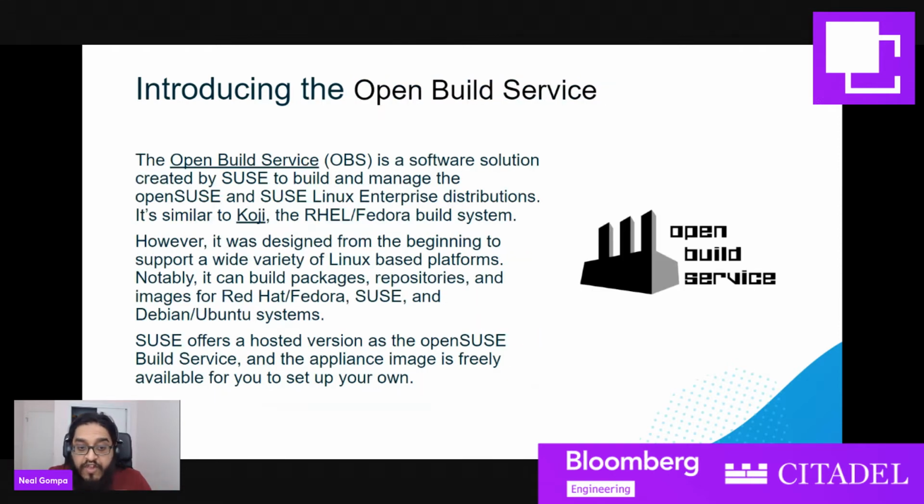We actually use debbuild with a build system called the Open Build Service. It's a software solution that was created by SUSE to build and manage openSUSE and SUSE Linux Enterprise distributions. It's similar to Koji, which is the Red Hat Fedora build system, or, I forget the name of the build system for Ubuntu, Launchpad's Soyuz or something like that. I forget the name of it. And Debian's buildd and Britney and all those things.